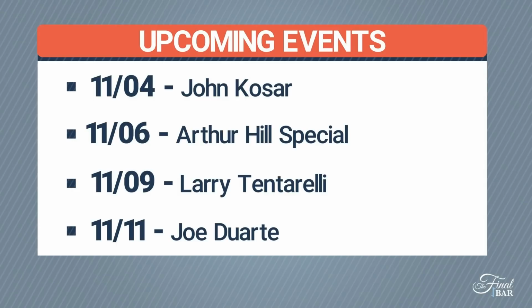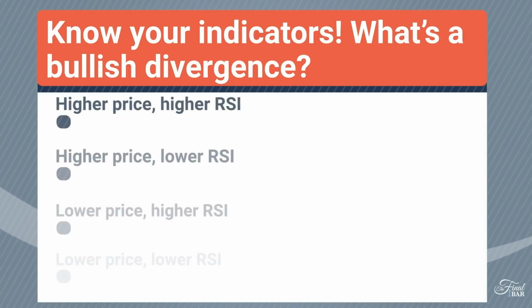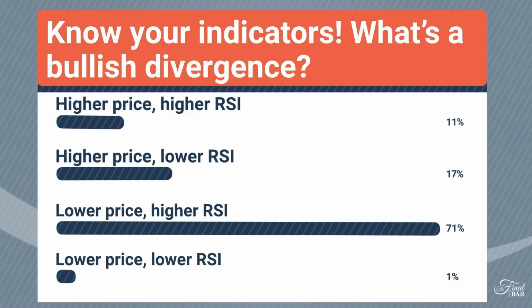Let's continue on with our market recap. We're going to start with the poll questions. We always have a poll running on our live stream page on stockcharts.com and also going out on social media. I asked you recently, know your indicators. What is a bullish divergence?